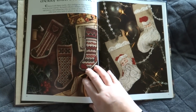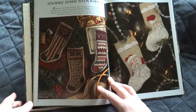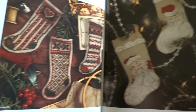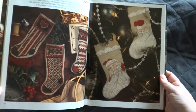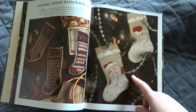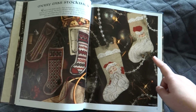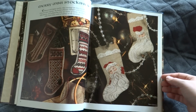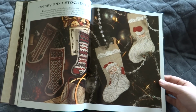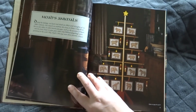Merry Mini Stockings. So here's ones with patterns on them. And then Santas. This is the kind of Santas I think that Julie Gulf Coast Stitcher would approve of because they are the tiniest bit salty. They're not like the bright, cartoony, cheery kind. I like it. They're really cool.